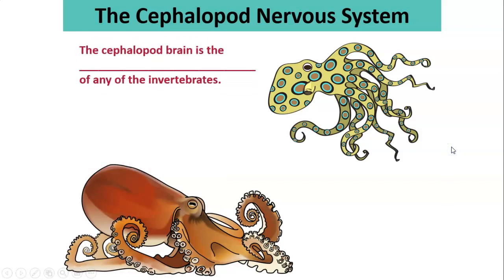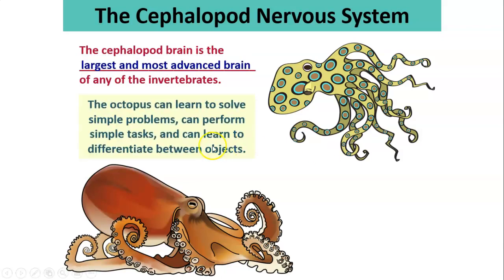Now, their nervous system is crazy cool. Scientists are learning all sorts of stuff about it all the time. The cephalopod brain is the largest and most advanced brain of any invertebrate on this planet. The octopus can learn to solve simple problems, can perform simple tasks, and can learn to differentiate between objects. Again, we're going to see a lot of examples of this. And I've talked to you about this in the past as well, because you guys know how much I love an octopus.